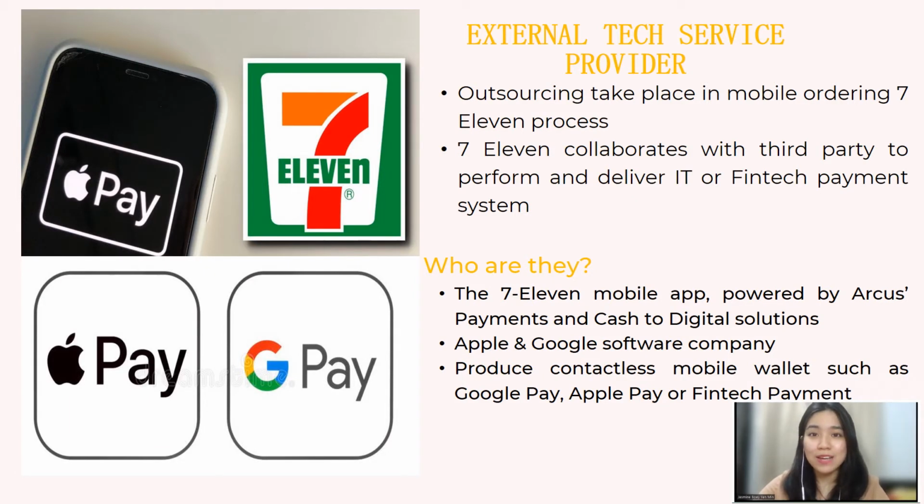So today I'm going to explain the external technology service providers in the 7-Eleven apps. The 7-Eleven app, called the 7Now Delivery app, has collaborated with software companies such as Google and Apple in order to launch fintech payment and contactless mobile wallets such as Google Pay and Apple Pay. This provides various payment methods to the consumer so that consumers will find it convenient to make the payment.